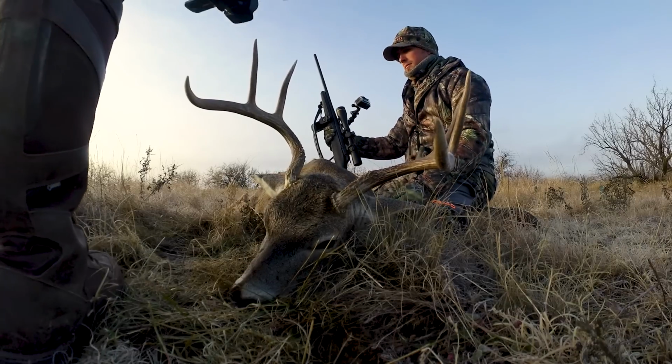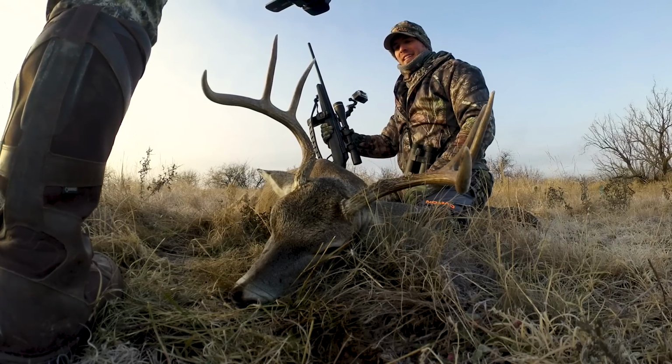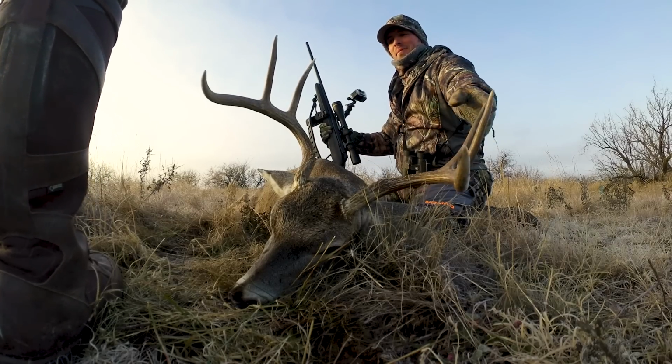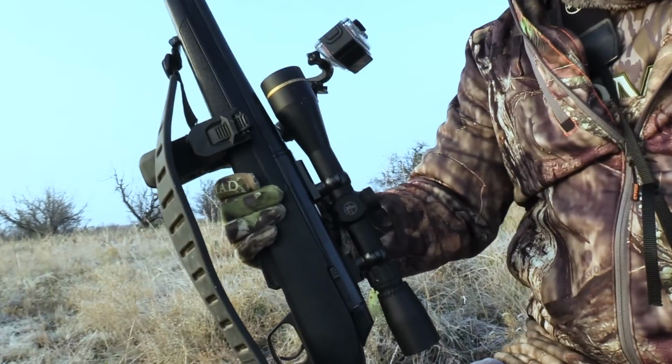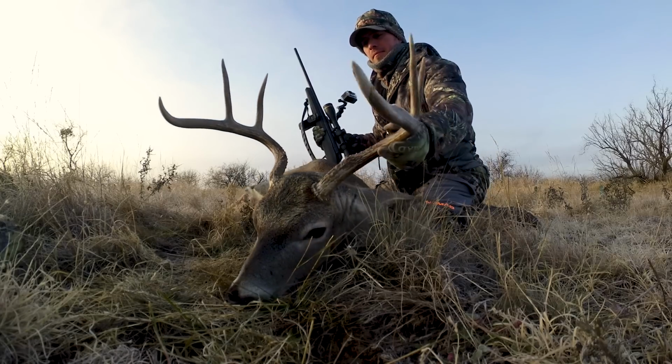What do you think of the new 350 Legend, buddy? Well, so far so good. You know, I was able to harvest some does yesterday with it, and just couldn't believe the performance. And then this morning, I was able to shoot this big old Texas six-pointer, and he didn't go 30, 40 yards. Just awesome. Nice.